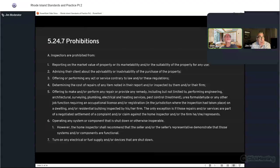Prohibitions. Inspectors are prohibited from reporting on the market value of a property or its marketability and or its suitability of the property for any use. Advising their client about the advisability or inadvisability of the purchase of the property. Offering or performing any act or service contrary to law and regulations.